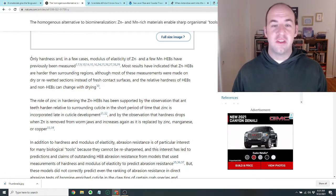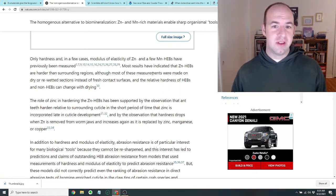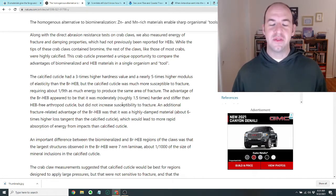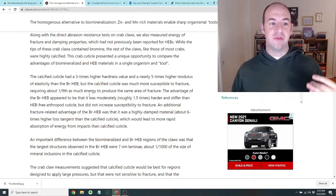So what's interesting about this study is that up to this point, only hardness and, in a few cases, a couple of other mechanical properties of these heavy element biomaterials have previously been measured. But what this paper does is it looks at these different materials from ants and spiders, scorpions, and things like that, and puts them through a really wide battery of mechanical property tests. So the main finding: is the biomineralized material better, or is the HEB better? They found that, for instance, a calcified cuticle, which is biomineralized, was about 3 times harder and stronger than one of these HEBs, but it was much more susceptible to fracture.